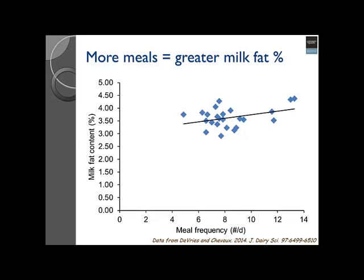This is some data pulled out of one study from a couple of years ago where we simply correlate meal frequency, so the number of meals cows have per day spread across the day, and milk fat content. And again, all these cows had similar production level and similar diet. What you see is a positive association between meal frequency and milk fat content, where cows that are having more frequent meals per day, smaller meals in fact, more frequently spread across the day, have more stable rumen environments, again conducive to improved milk fat in those cows.